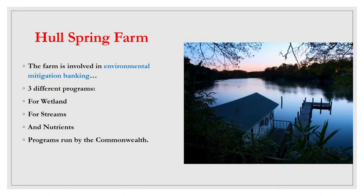So let's start with our first one, and we're going to cover them in this order: wetlands, streams, nutrients. All right, let's get started.